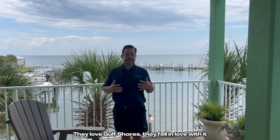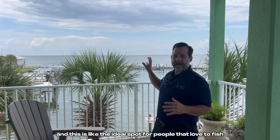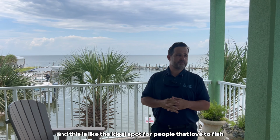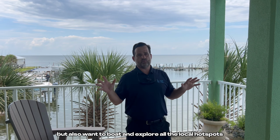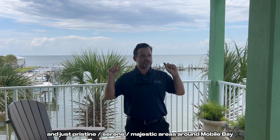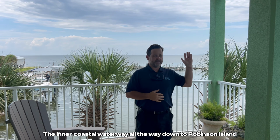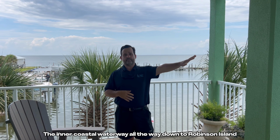They love Gulf Shores. They fell in love with it. They love to fish. And this is like the ideal spot for people that love to fish, but also want to boat and explore all the local hot spots and just pristine, serene, majestic areas around Mobile Bay, the Gulf of Mexico, the Intracoastal Waterway, all the way down to Robinson Island and the Perdido Pass.